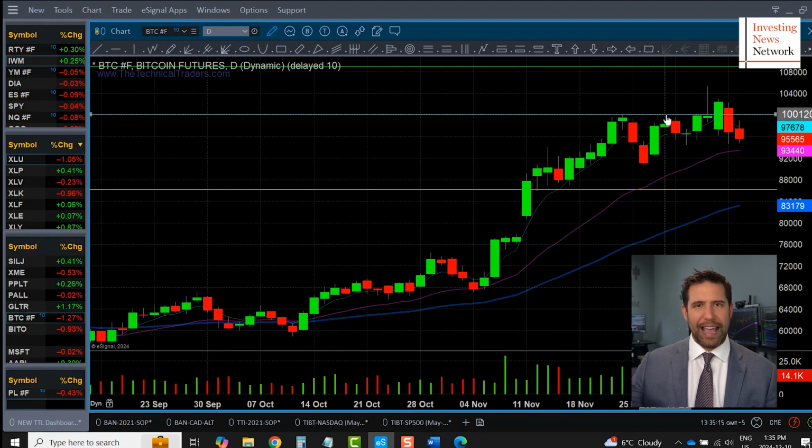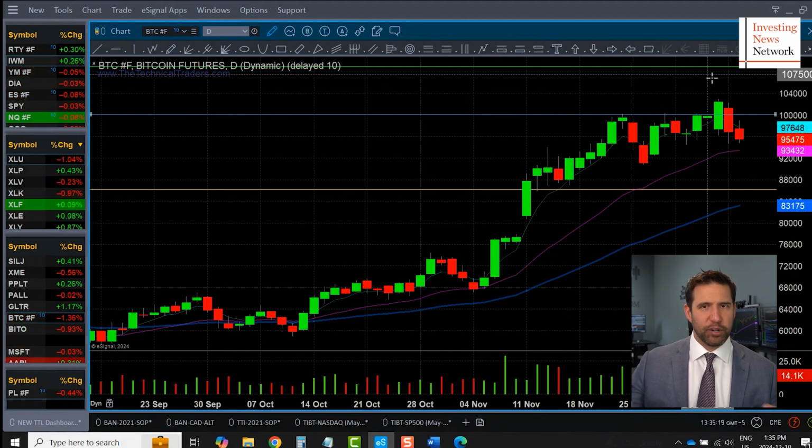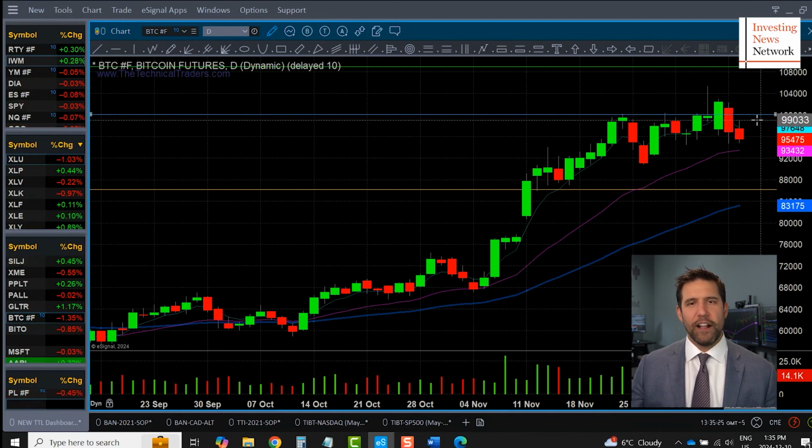Every time it gets to that level, new people see it's back at 100, and they get back online. They put in their orders. They sell some of their Bitcoin. So it's just trying to eat through that resistance. The longer it keeps eating through here, the weaker that resistance level is going to get. And then we're probably going to pop up to this next level.